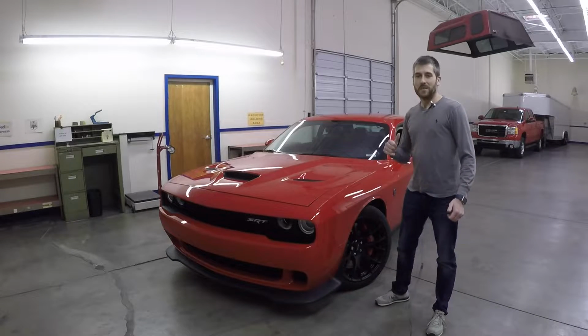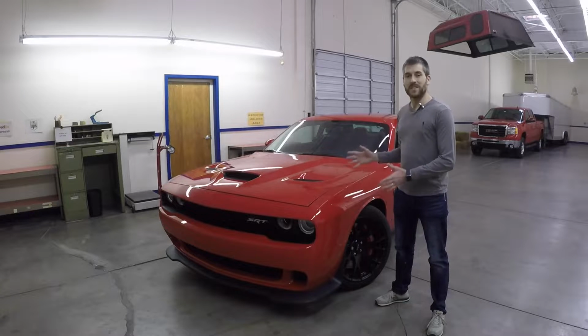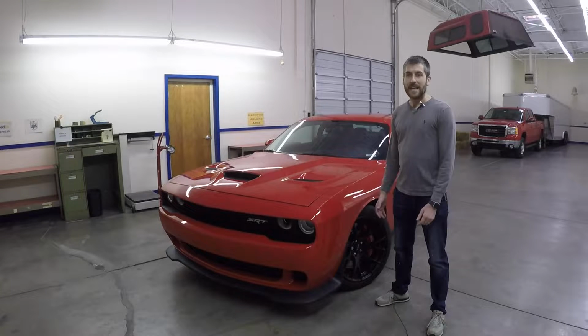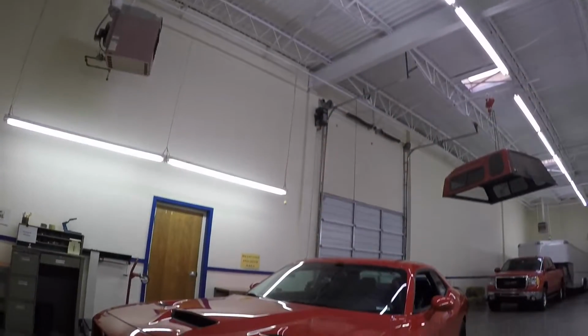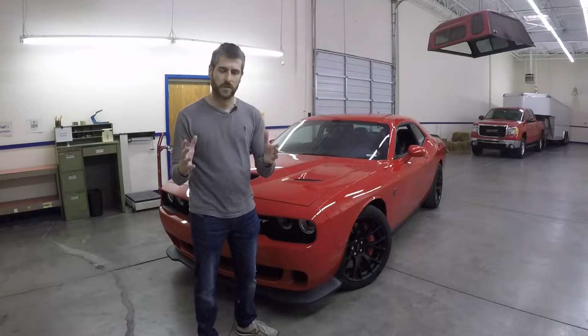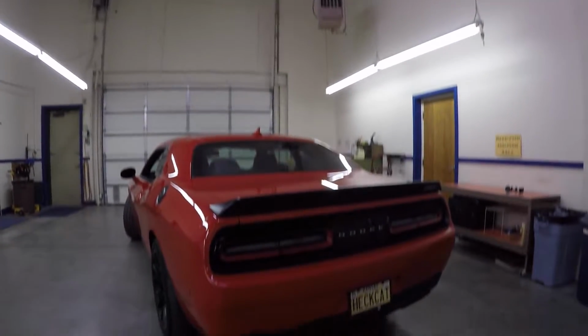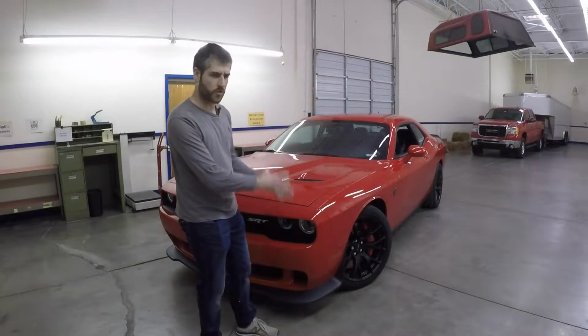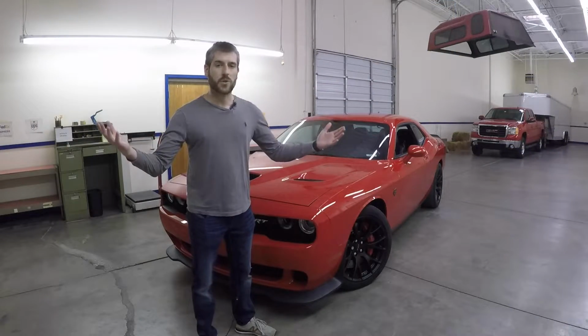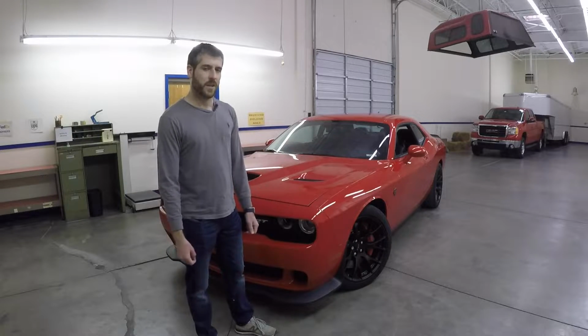What's up, everybody? My name is Elliot, and today we are here with my other car. This is a 2016 Dodge Challenger Hellcat, and it is the polar opposite of a Prius. Let's take a look at why. First and foremost, let's go over the obvious things. This has a supercharged V8. The Prius is a 4-cylinder. This has 707 horsepower. The Prius has a measly 110. This is rear-wheel drive. The Prius is front-wheel drive. The list goes on. But let's take a closer look at some of the cool features of this Hellcat.